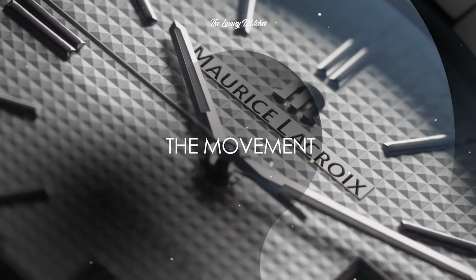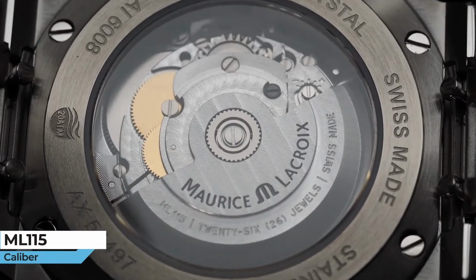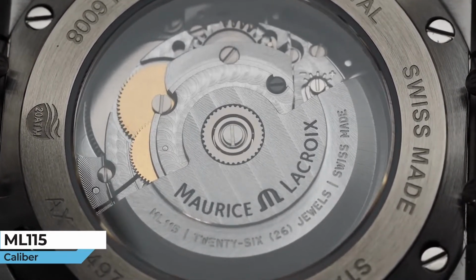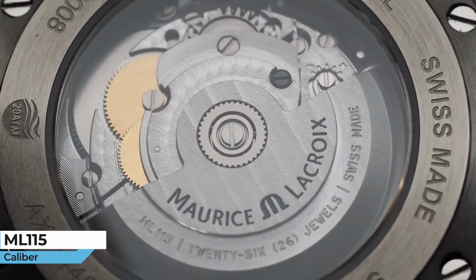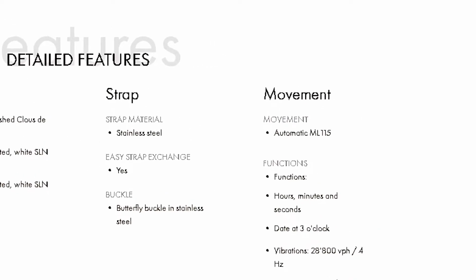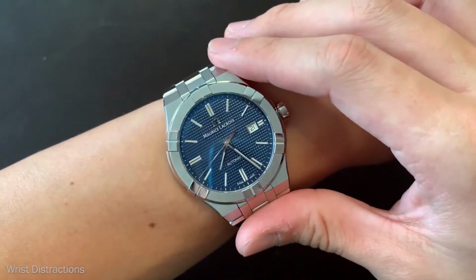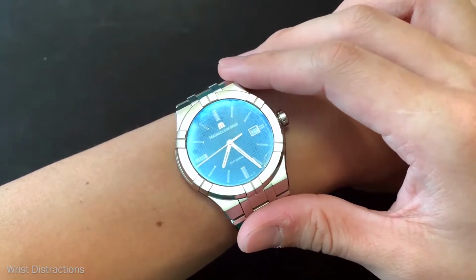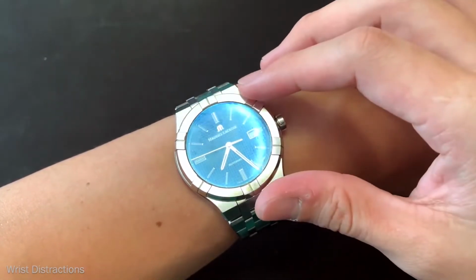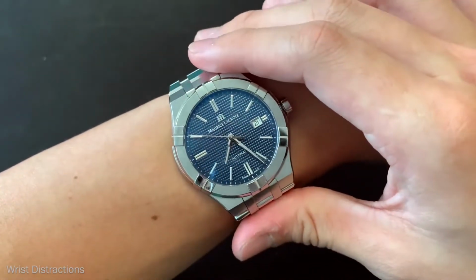Let's get going with number 4, the movement. The ML115 caliber, which is effectively a Maurice Lacroix branded base Sellita SW200, powers the Aikon automatic. Maurice Lacroix pioneered a new look by inventing a new type of caliber, driven by components produced for the first time in silicium. With its ability to produce these cutting-edge parts in-house, this avant-garde technology, which was still in limited usage at the time, represented a critical turning point for the corporation.